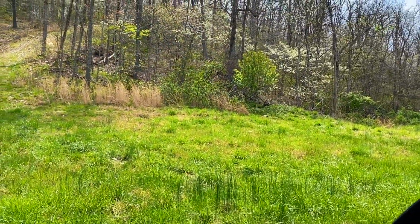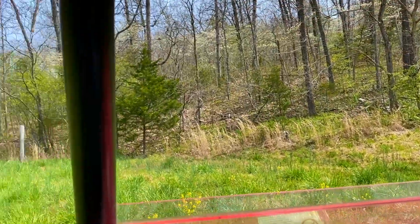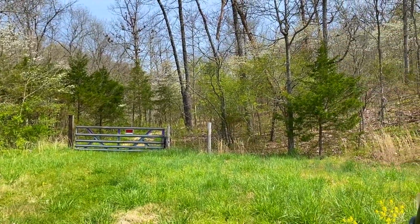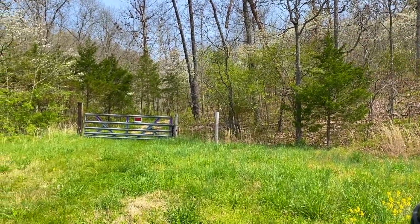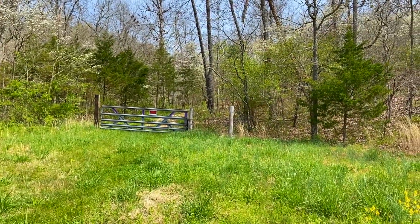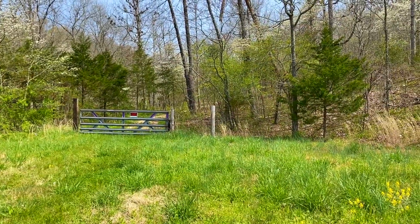Early spring, and actually a little bit overcast today, but not a bad day to take a video. We get to see the property without leaves on the trees, which is really much more useful because you'll be able to see, hopefully there's no recent logging. We're not aware of any, and we'll know in about 2 minutes.